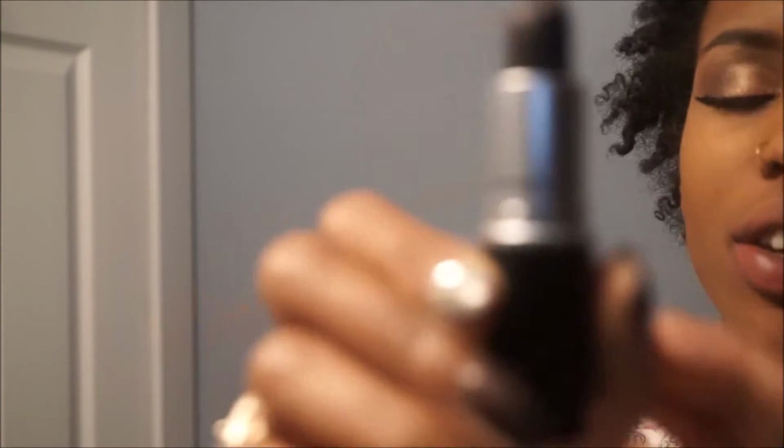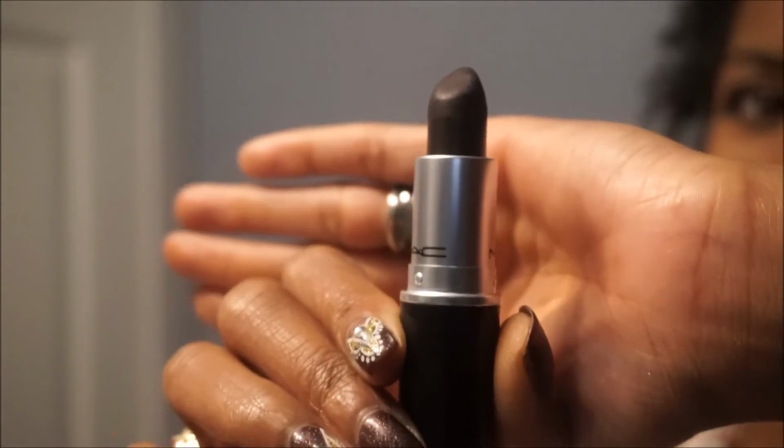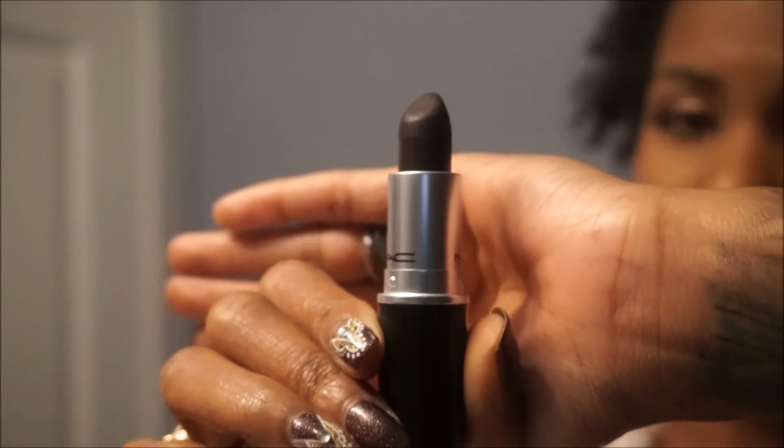And the next color that I'm swatching for you is called In My Fashion. I wore this yesterday and it looks black, but it's not. It's like a very, very blackened plum. Like super blackened. It looks black, but it's not actually black when you get closer and you actually see it. So I'm gonna swatch that one right under. So that's what that's looking like.